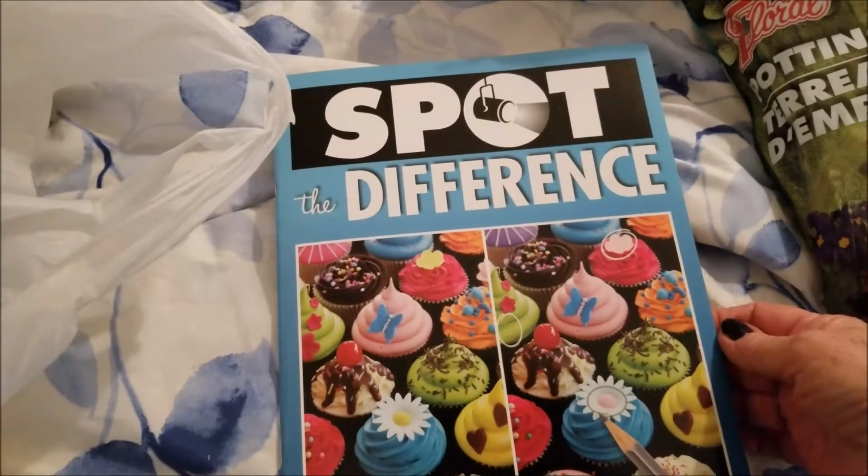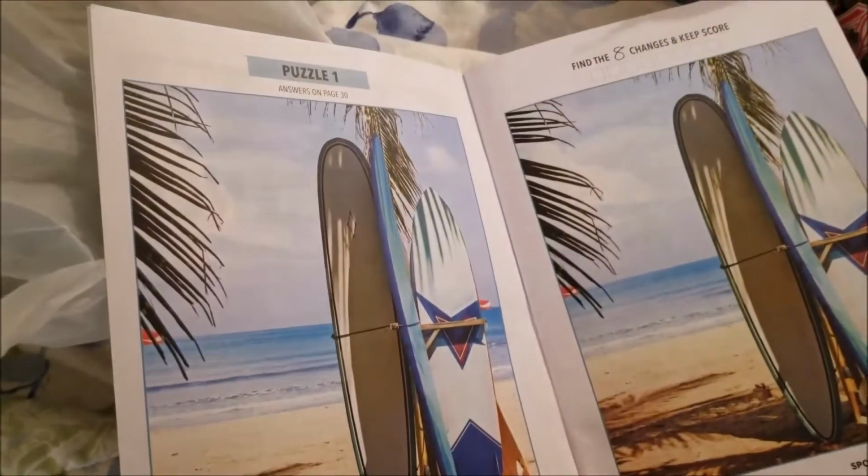Then I picked up this game for me and the boys called Spot the Difference, because the boys are getting older, and even the younger one. So we're going to play that. I always like to grab some kind of games in here. Oh, I picked up some more cat treats.